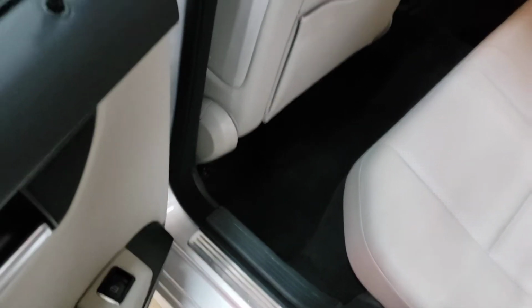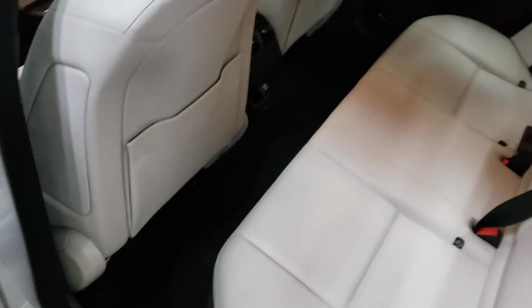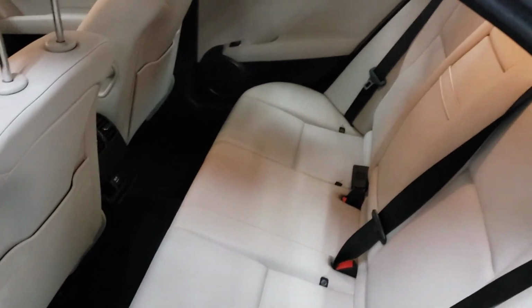What showroom condition means is it cannot have a speck. Let me see if I can show you the speck where it fell. Anyway. Oh, it's not. It's right here. Let's see. It cannot have a speck of dirt. This is what is considered a speck of dirt. It cannot have a speck of dirt for it to be considered a showroom condition car.